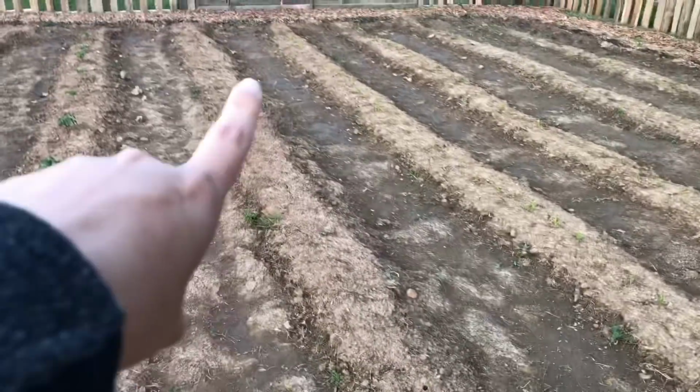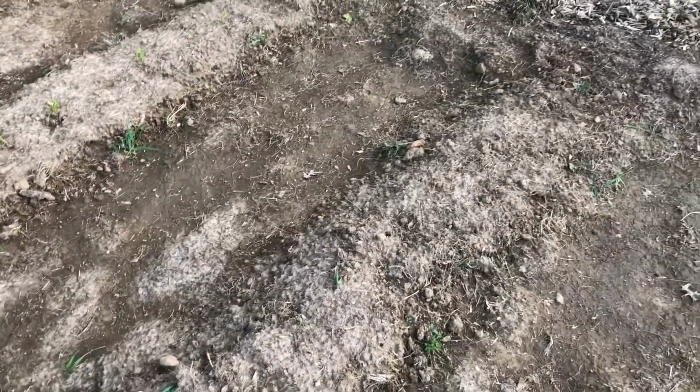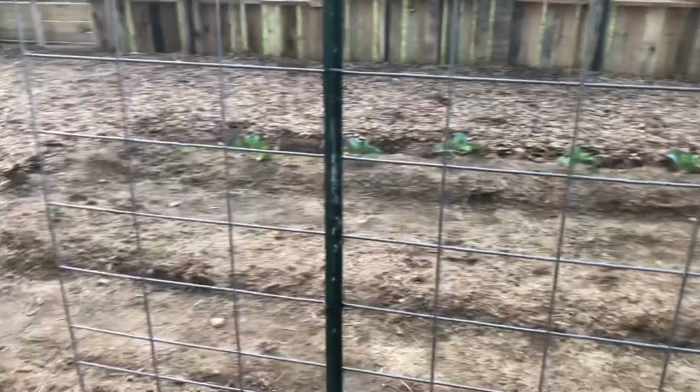Down through this row I have some collard greens planted. A few have come up for me. See, here's one. And then there's a couple down through there. I am going to use part of this row for peppers, and I'm probably also going to use part of the row of okra as well for peppers.